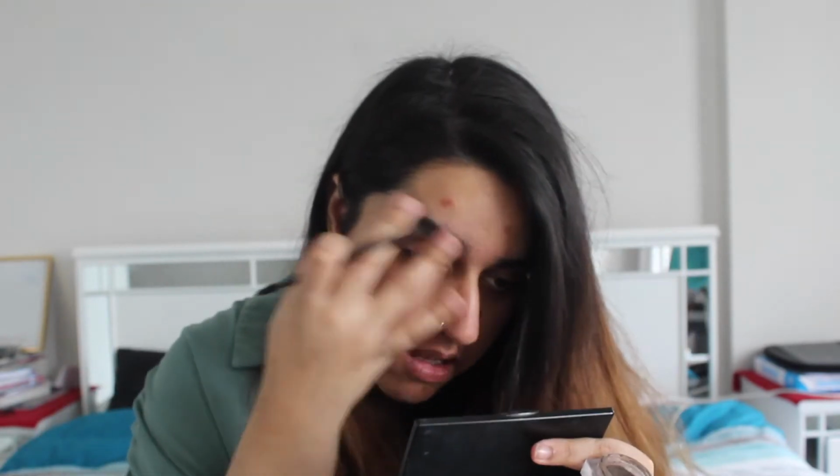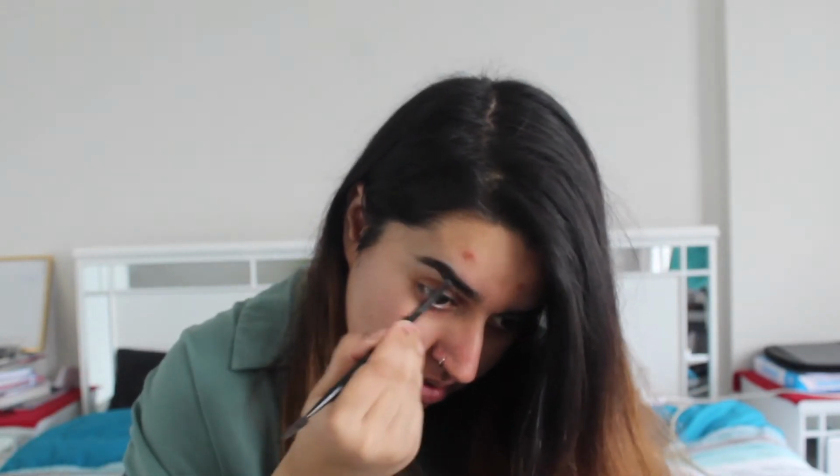There you go. My eyebrow pomade is NYX Tame and Frame in, what shade is this? In Espresso. And the brush I'm using is from NYX. It's just the standard one. I don't really carve out my eyebrows, I just fill it in a little bit. I don't go for that Instagram look. I just do it really easily and really simple.